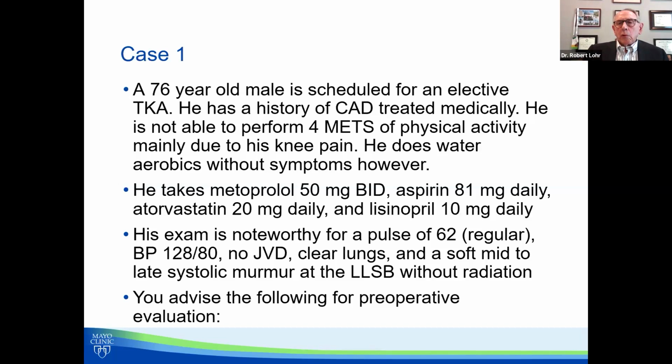He is not able to perform 4 METs. Now, we're going to talk in detail about what that involves, but I'll tell you at this point that that is the level of exercise that if patients can do 4 METs, even with cardiac histories, they should be able to proceed really without too much, if any, further evaluation. Now, he is limited in his activity mainly by his knee, and he does say that he can do water aerobics without symptoms. So I think we have an idea that he's in pretty good stead, but we're not terribly confident about his functional capacity.